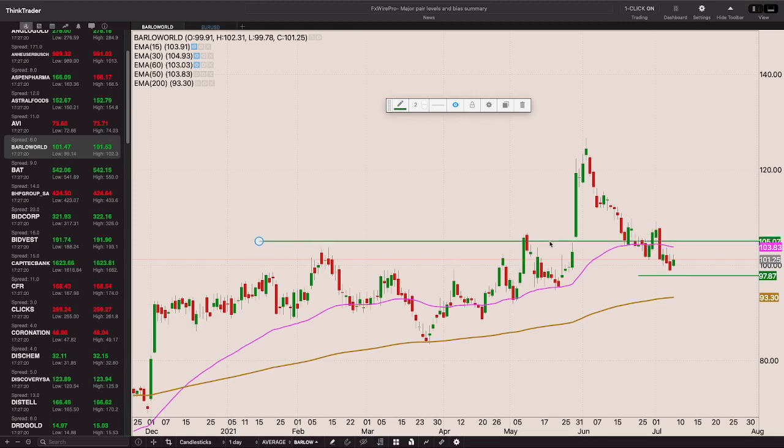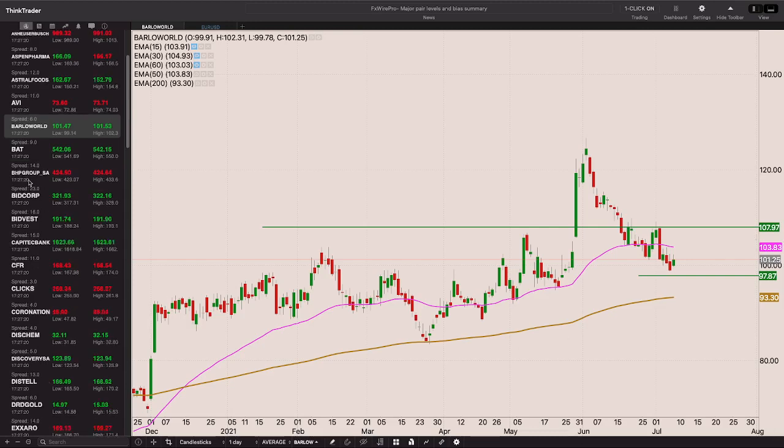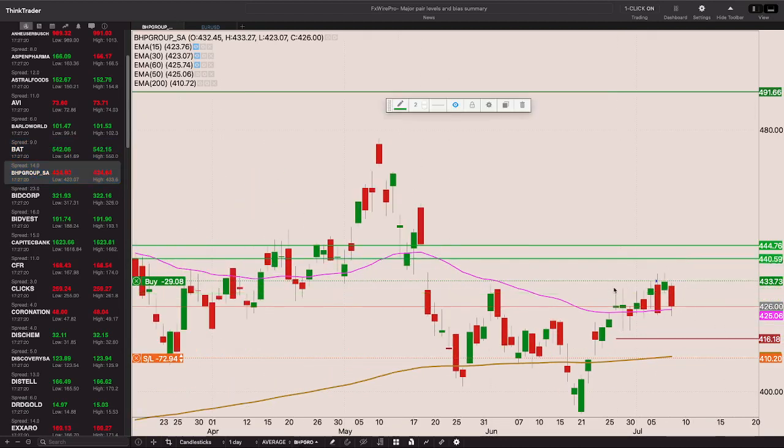I could start rebuilding that position somewhere around here, but I want it above that 50 period exponential moving average because that's quite significant. But that 107 and 87 level is a much better, stronger level to start trading this position. So I'm going to skip that because nothing's happening there. BHP holding above, close of the bar. Let me just delete all these tools.